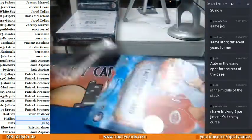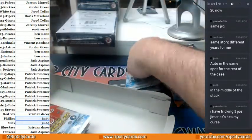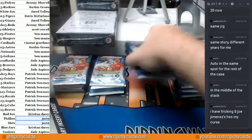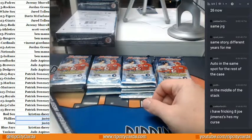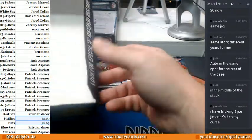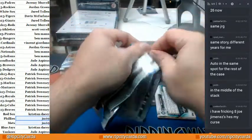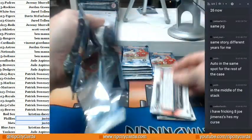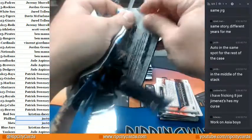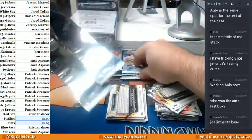Close to halfway there. Wait a minute. Okay, so this is bottom, back left, back right. Front left, front right. So let's do them pack by pack and see if we can narrow down which one it ends up in. If we figure it out, then you go to a store buying single packs, you might know. Joe Jimenez for the Tigers, base autograph.